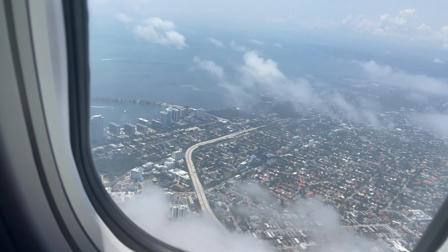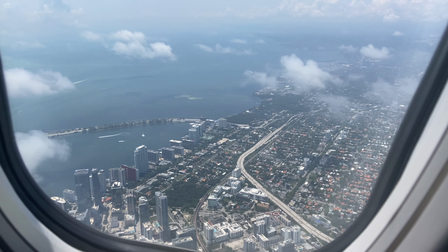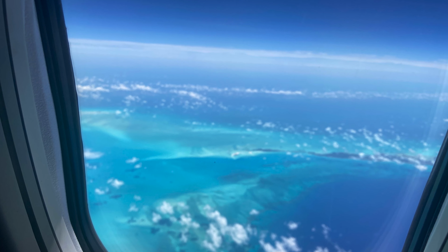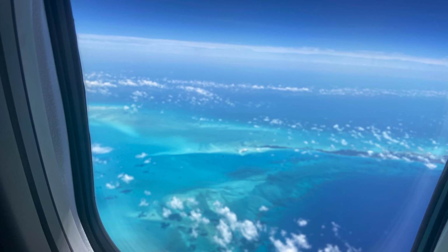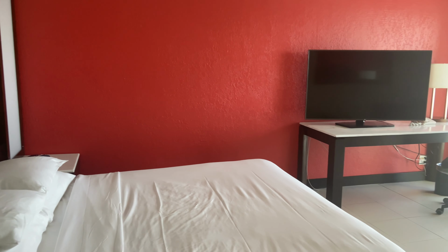Got a shot of Miami. We were flying out, headed toward Puerto Rico. You can see the skyline of downtown Miami there on the ocean front. Really pretty. We flew on out, and you can see the Bahama Islands and some of the Turks and Caicos. We finally landed in Puerto Rico and went to a hotel room.